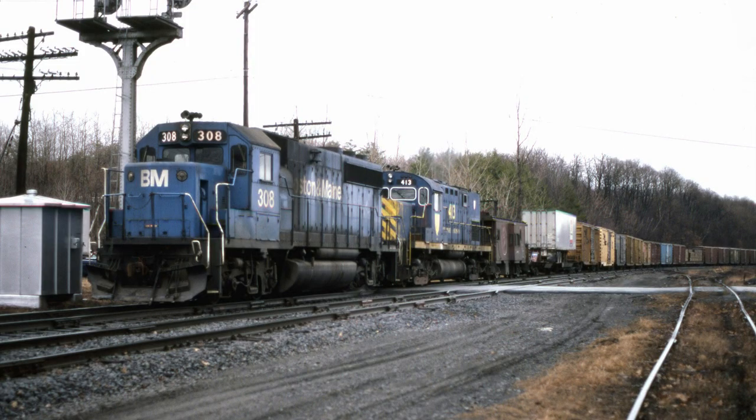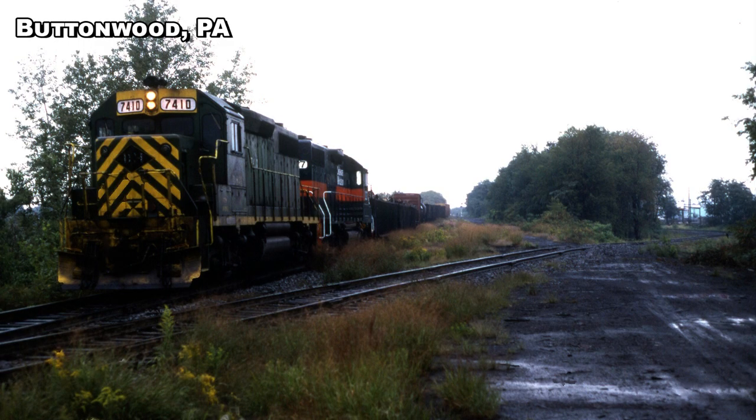Looking at a vintage photo, we can see the signal in its heyday. Looking further, we can also see the second main line, still intact and in use, and also that industrial track to the right, also still in use. Ex-Reading Railroad GP39-2, number 7410, and Delaware and Hudson Jeep, still in Guilford black and orange, prepare to head south from the ex-Pennsylvania Railroad Buttonwood Yard.